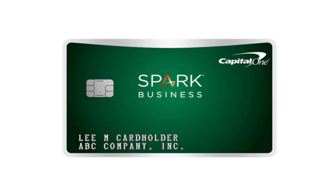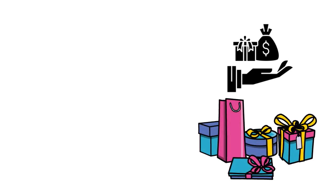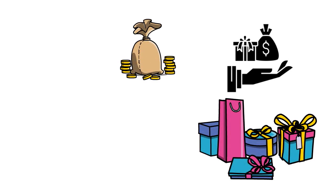Let's talk now about the Capital One Spark Cash for Business. So when you think about this card, it's a great card for a business. You have, I would say, a large array of rewards. You can earn a one-time $500 bonus when you spend $4,500 in the first 3 months from account opening. You have unlimited 2% rewards, so you can be putting thousands of dollars back into your business, and you can redeem at any time with no minimums.